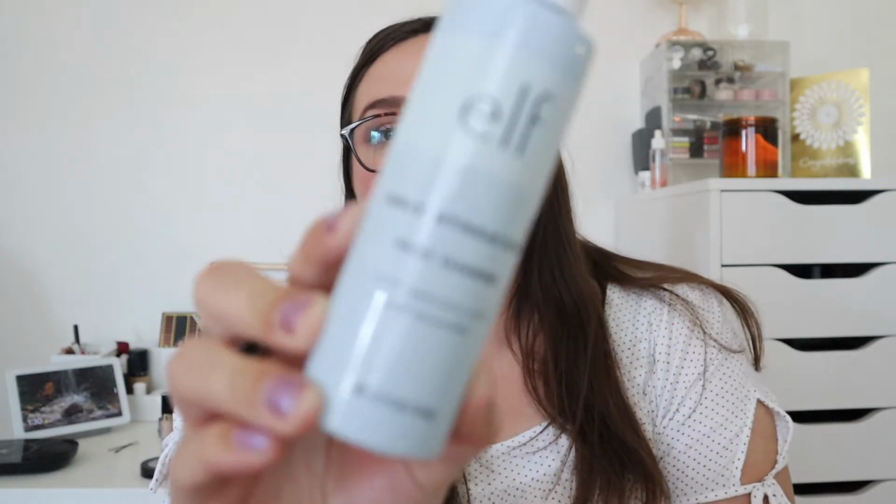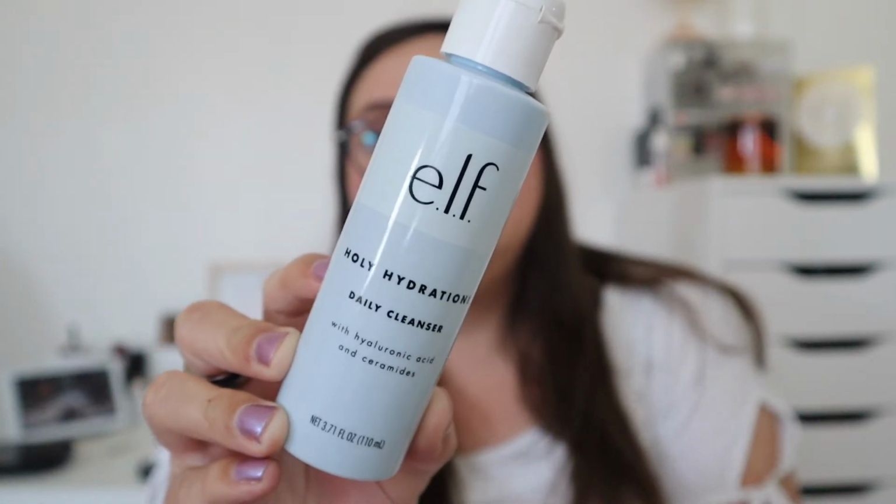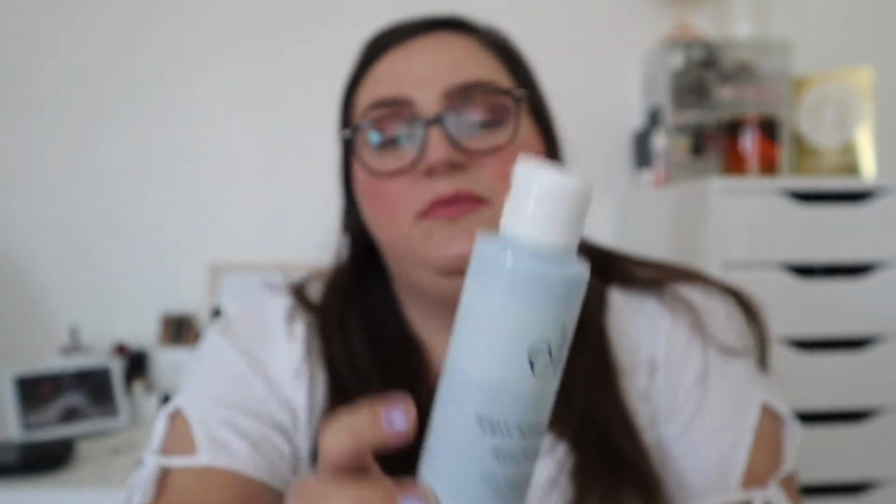But I did want to talk about these two items from e.l.f. They are two skincare items. The first one is the e.l.f. Holy Hydration Daily Cleanser. So this is pretty new to their line. They came out with the cleanser and the cleansing balm. And I kind of mentioned the cleansing balm before and how I don't really care for it. It's not my favorite. But this cleanser I actually really have been enjoying.